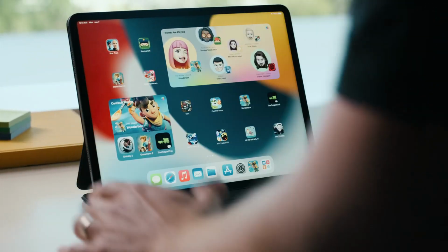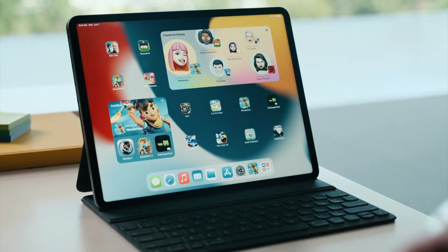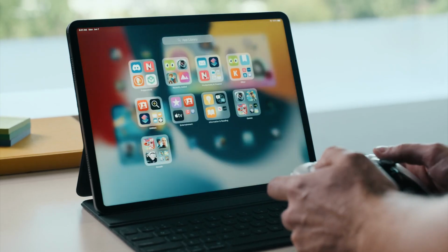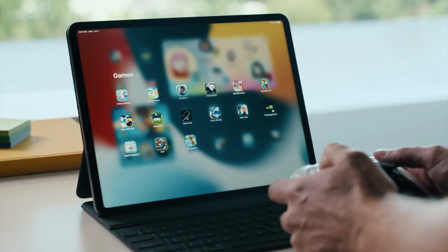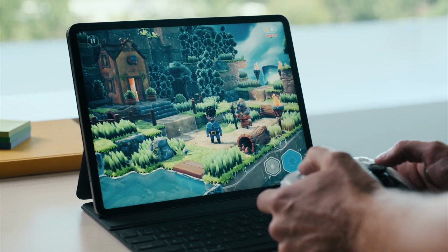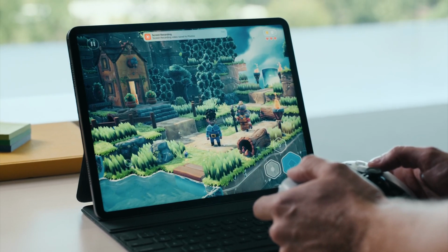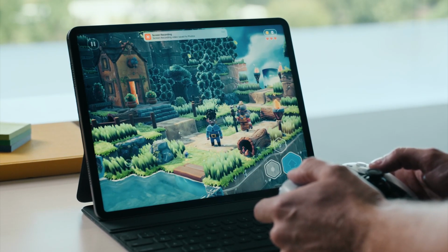And game controller support is more valuable than ever, because in macOS Monterey and iPadOS 15, players can find the games their friends are playing, directly navigate to the app library to launch a game, and then hit the share button to record their favorite game highlights, all without the controller ever leaving their hands.